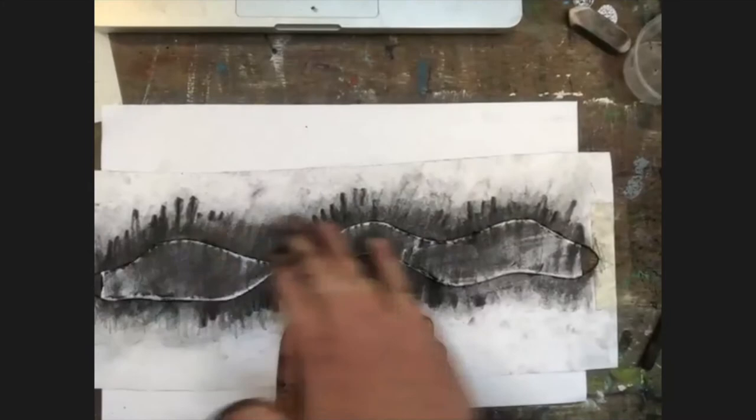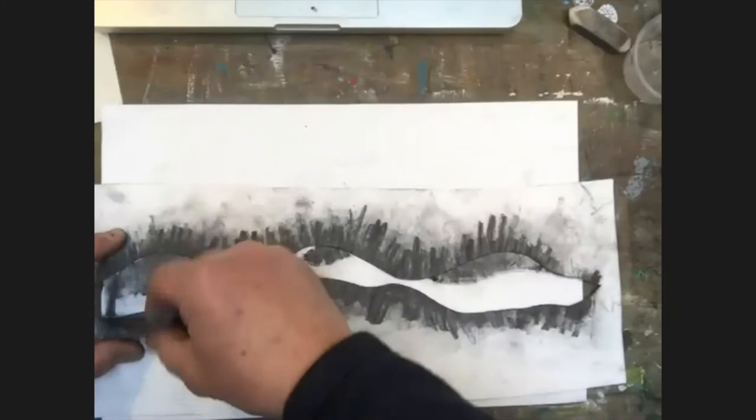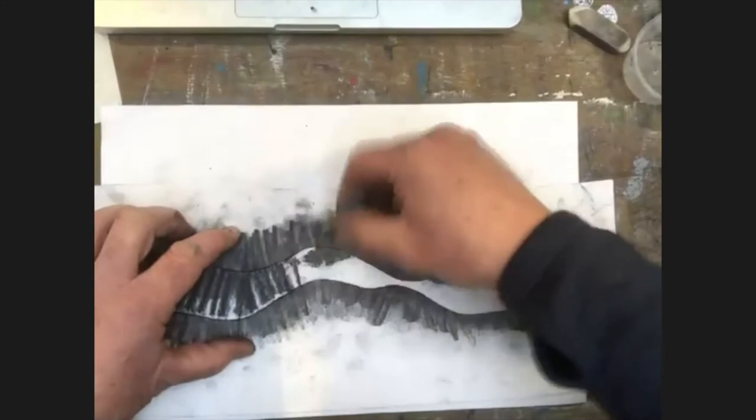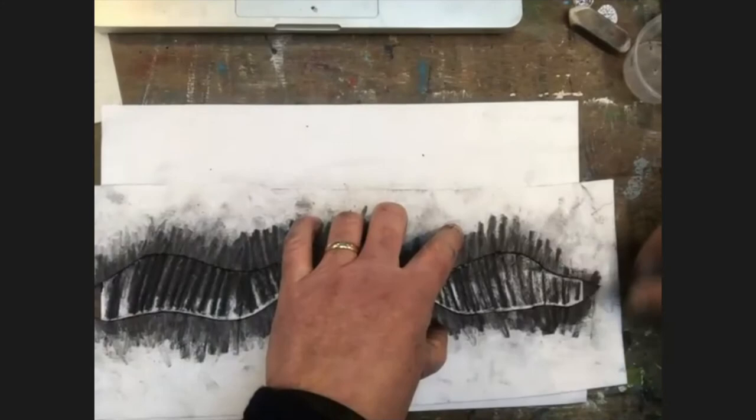Move the template, and if you turn the template round the other way, obviously that makes an asymmetry. And the overlapping bits will go darker. What's quite nice about this is the randomness of the mark you're making, but the hard edge at the edge of the template. Another thing you might think about doing is the angle of your mark.